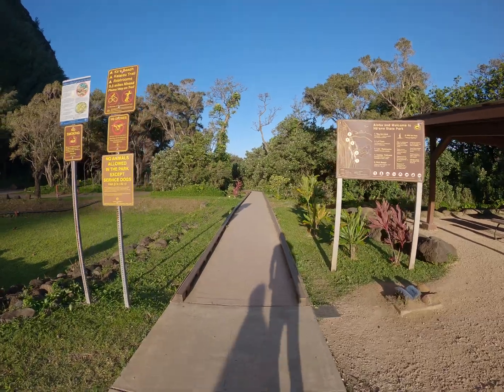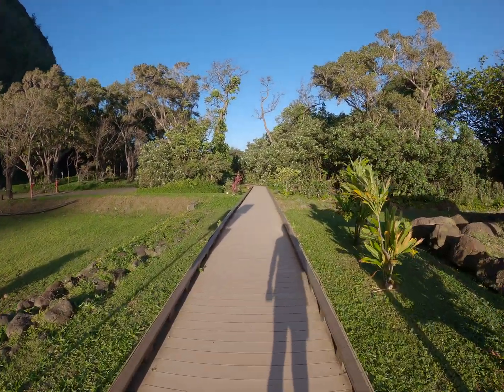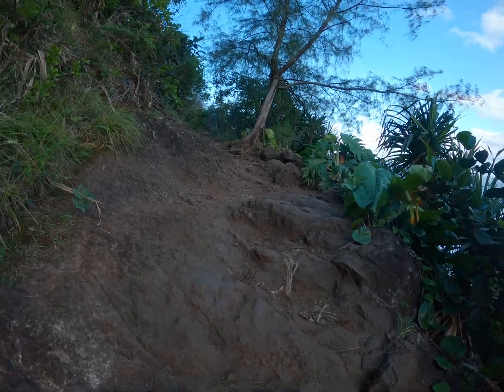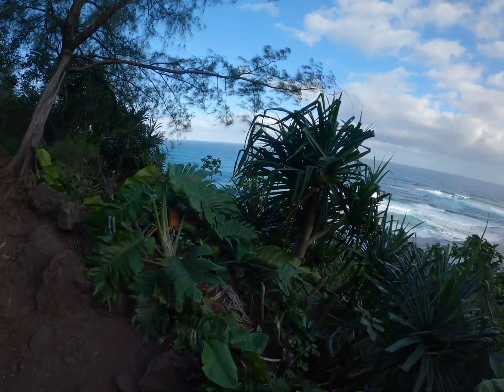Come along as we hike Hanakapiai Falls. The trail is about 8 miles round trip. The first 2 miles is along the Napali coast and goes to Hanakapiai Beach. Then you turn off the trail and head towards the falls, which is another 2 miles. This second part is much more difficult.